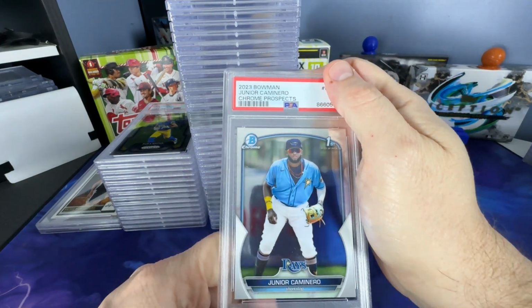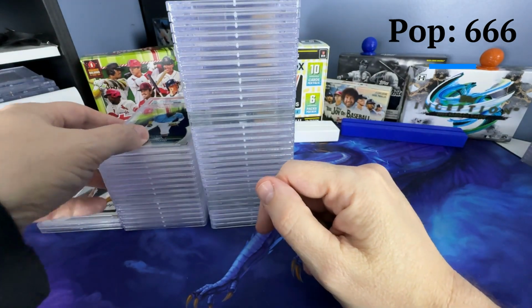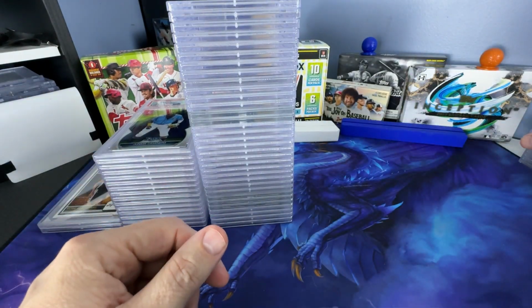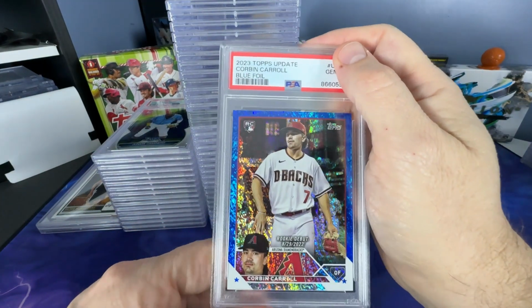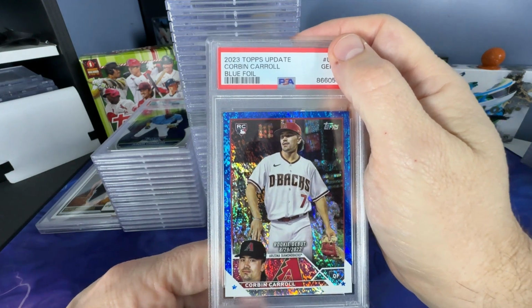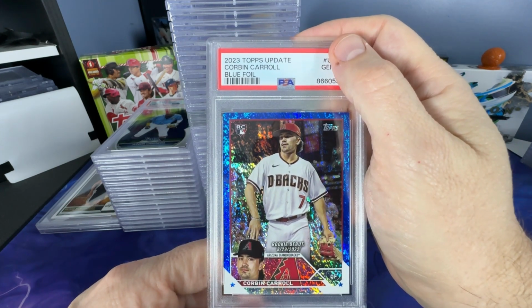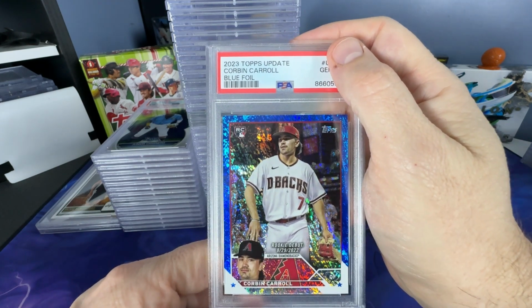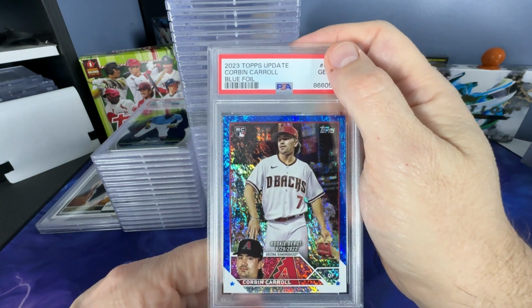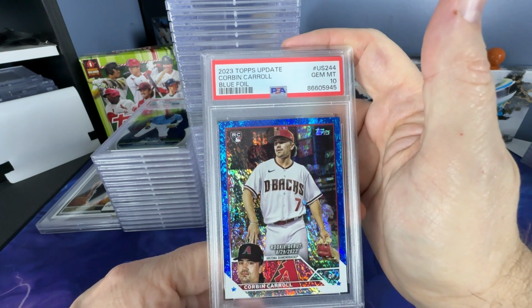So I have several Junior Camineros in here. Here's another of his first Bowmans, and that one got a 9. That one is not a Mojo. And this is a Corbin from, that Ohtani was not from Update. This is from Update. So this is blue foil to $9.99. It's his rookie debut card, not quite his rookie, but you know, it's in his rookie year, and that's a 10.